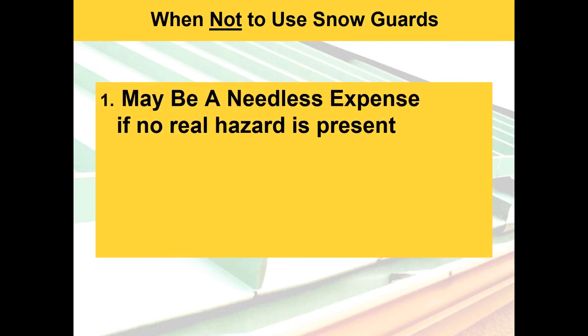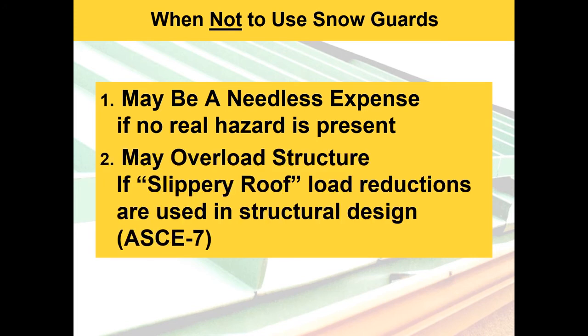Are there any reasons not to use snow guards? Well, yes. If no real hazard is present, it could be a needless expense. And this is an interesting one. You've heard, well, we don't want to hold snow on the roof because it could cause a structural collapse. In most cases, that's actually a myth. Roofs are generally designed and engineered in such a way that they do not anticipate that snow is going to evacuate the roof. Most building designs presume that the snow is going to stay on that roof all season.